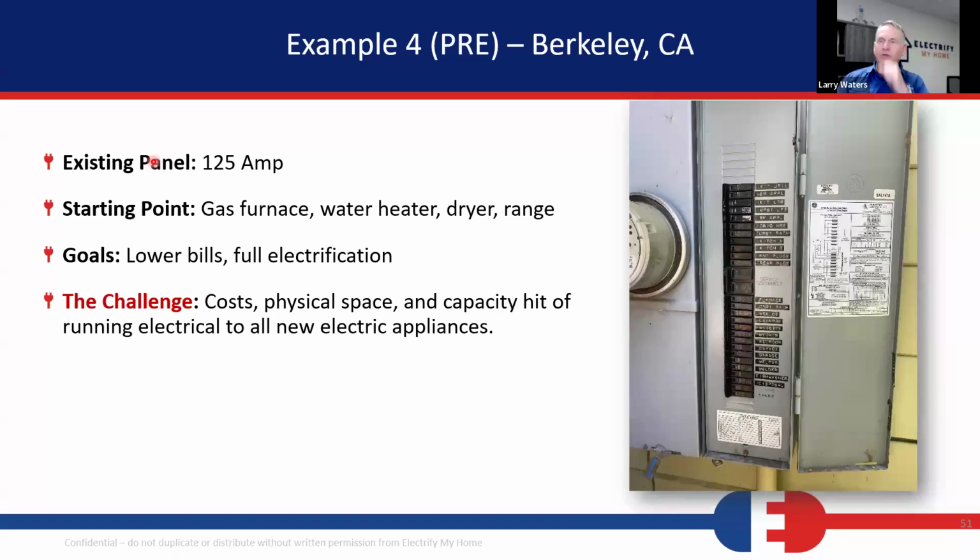All right. So, pre in Berkeley. This is a Berkeley one. And you can see another fastidious labeler we had here. Okay. So this gentleman, we had 125 amps. Once again, the whole gambit with all the gas appliances. He was looking for lower bills. His gas bill was insane.